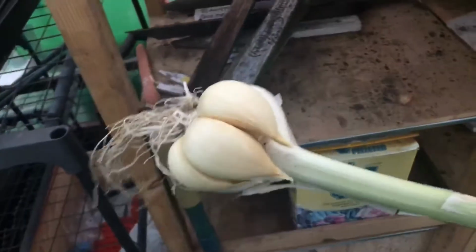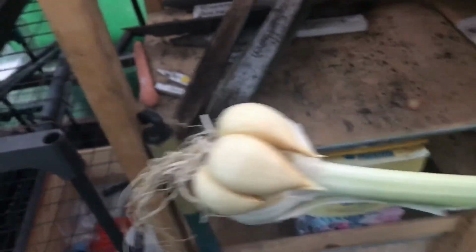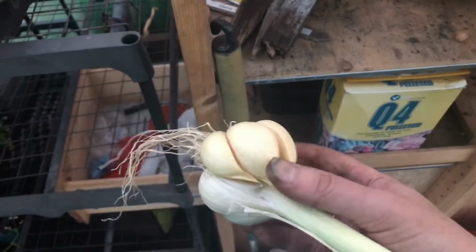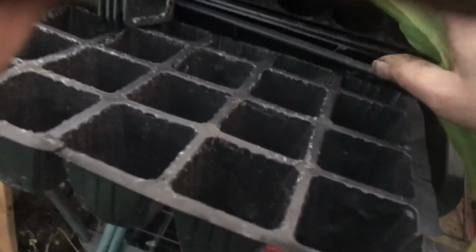One of my first elephant garlics I pulled up, and there you go. Just to show you, that elephant garlic can be grown. I'll probably use that one to grow for next year as well, actually. Good size. The only problem is they had a bit of dirt in them, so I had to keep peeling that one off. That's why I'm showing a few cloves.